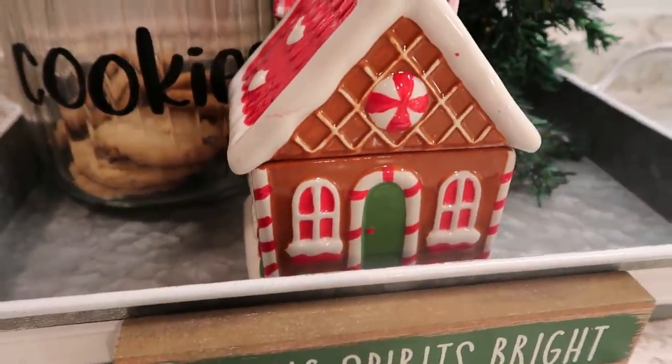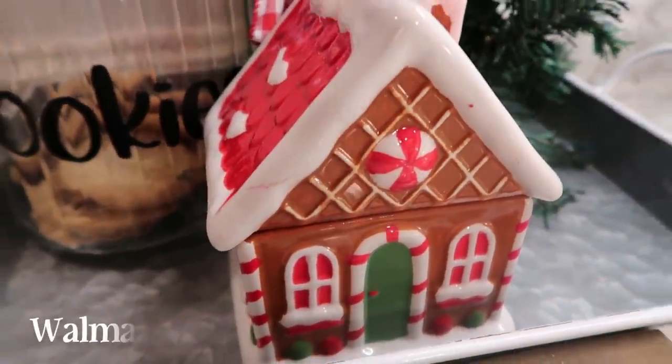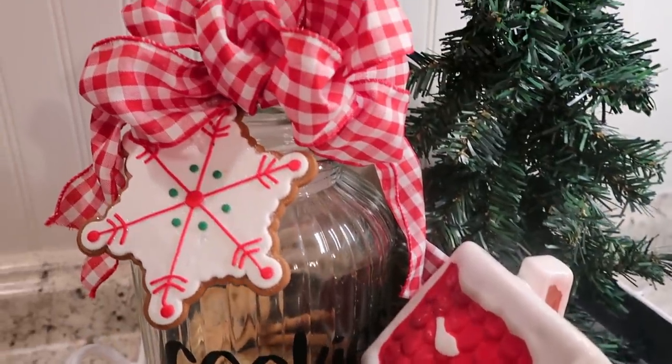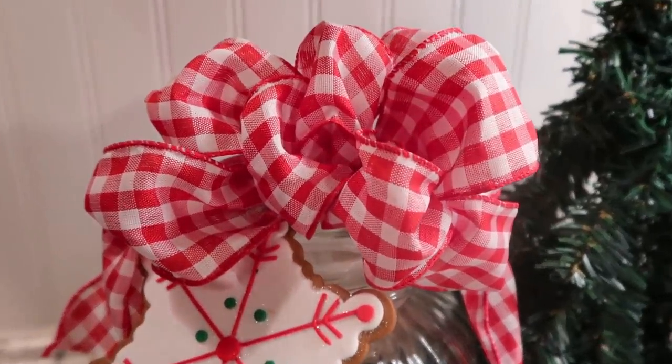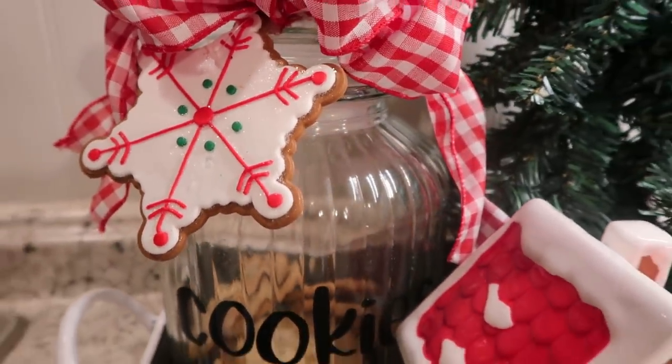Sorry, my dogs are being so loud. This is just a candy dish. I got it at Goodwill a couple years ago. It was like $4 or $5. It's so cute. And then my cookie jar, I just added the bow that I had on top of my gingerbread tree and one of my ornaments that I think is so realistic looking, like a little cookie.